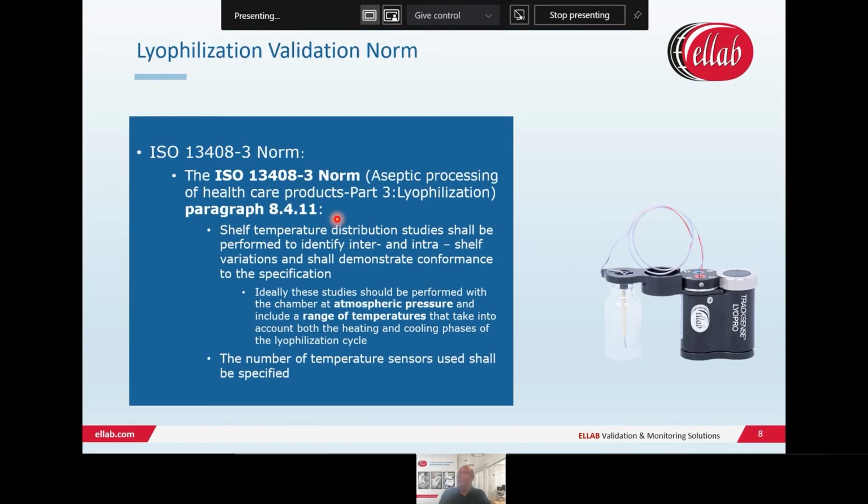So we took a look at the norm that is specifically for freeze drying. There is a 13.48 norm, together with some FDA recommendation and some ISPE recommendation. But this is really the only norm available that tells how you should make validation or qualification of a freeze dryer. And that goes specifically for the shelf mapping, to make sure that the shelf temperature distribution is according to the manufacturer's specification.